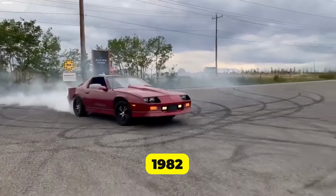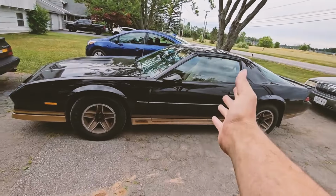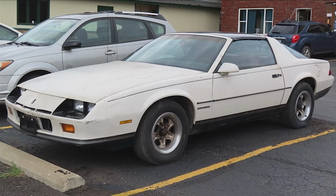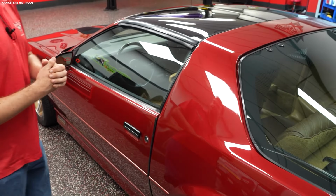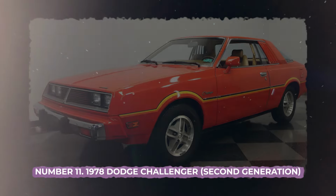The 1982 Camaro Iron Duke is living proof that appearances can be deceiving. Underneath its sporty new body, it was one of the weakest muscle cars to ever wear the badge, and a cautionary tale of what happens when style trumps substance. Number 11.